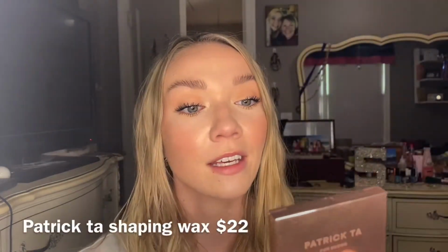So for brows, I don't really have a pencil or anything that I just love because I use the same brow pencil all year round, but during the summer I love this from Patrick Ta. This is the Shaping Wax. It's basically just a clear wax, and you just stick your spoolie in there, wet it a little bit, and it gives you the most beautiful feather brows, like my brows today.